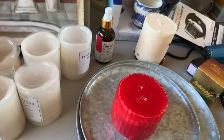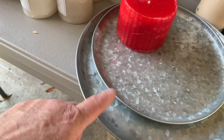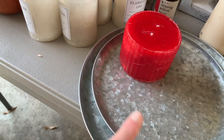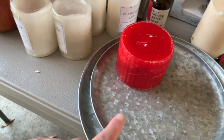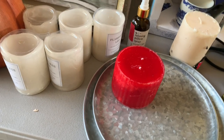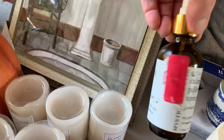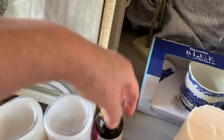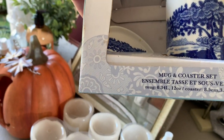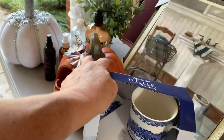So then in the Kirkland's dumpster, there was this candle and these two plates. I was hoping to find the rod to it, but I can get my sons to make a rod to go to this to make a two-tiered tray. And this was found in the TJ Maxx dumpster: calming pillow spray, and this Spode blue Italian mug and coaster set.